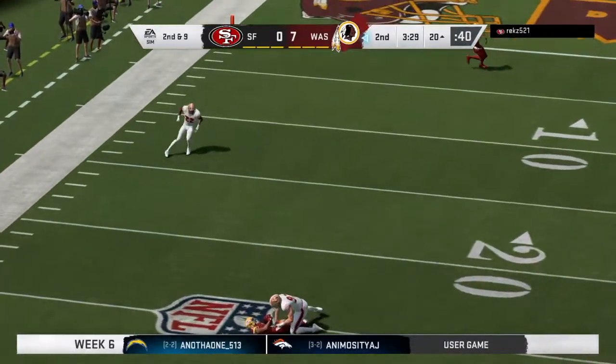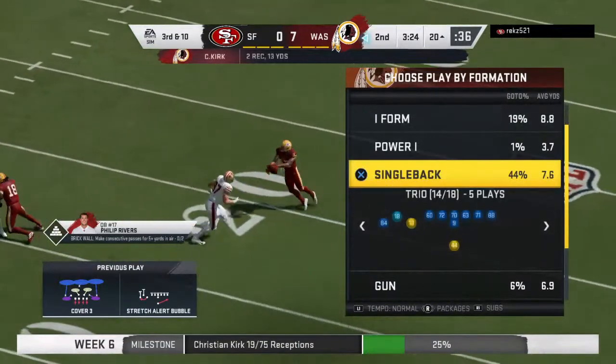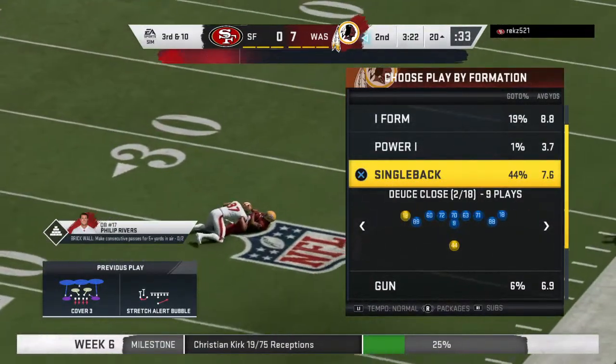That's going to be caught by Kirk. And they go the wrong way here. Knocked back to the 20. That'll be a loss of a yard, and it leads to a 3rd down.